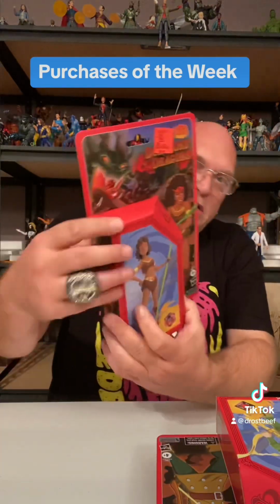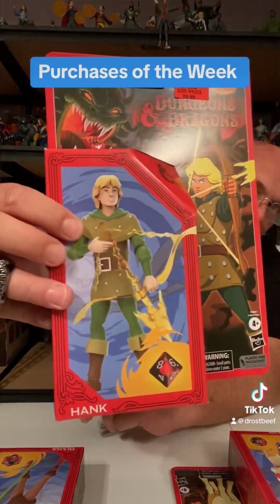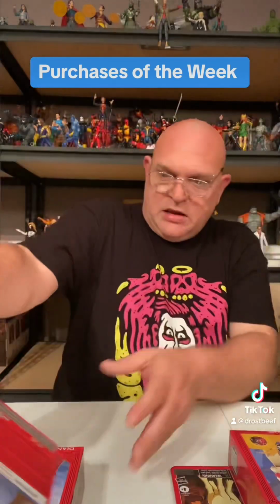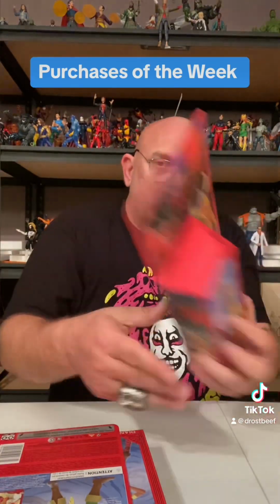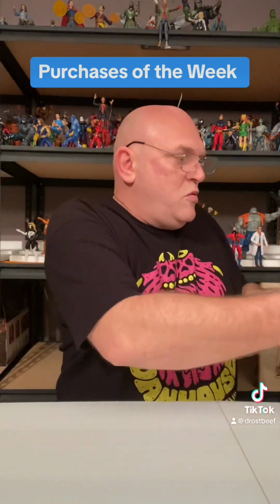We got these little Dungeons and Dragons, the cartoon ones. They were $9.99 at Ollie's. So I picked the three up that they did have. I don't know how many they made of this line or how far it goes, but if I can find them for a decent price, I may keep up with it. I don't know. And then we got some Star Wars.